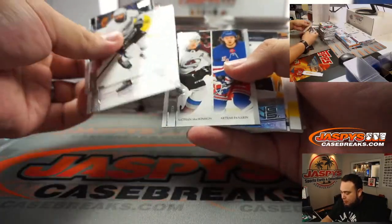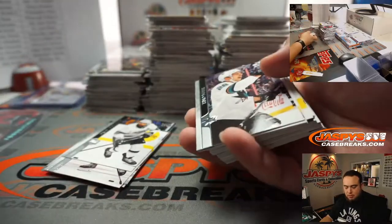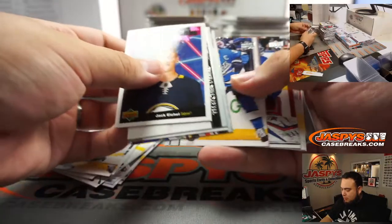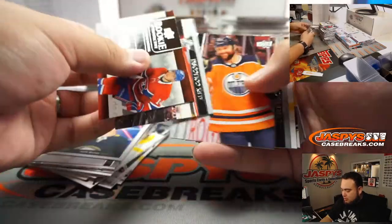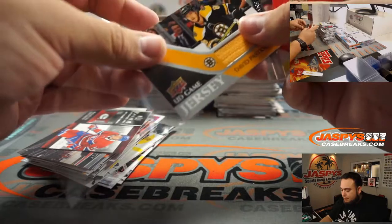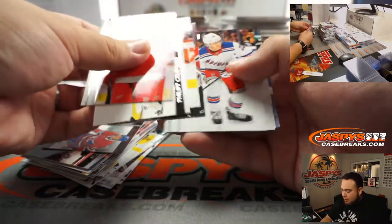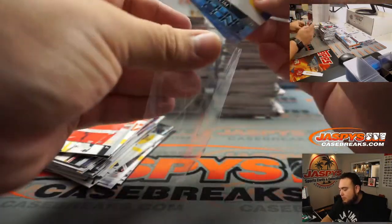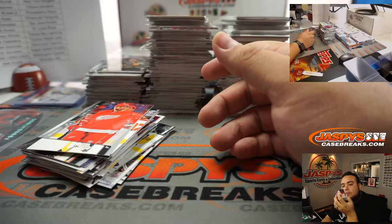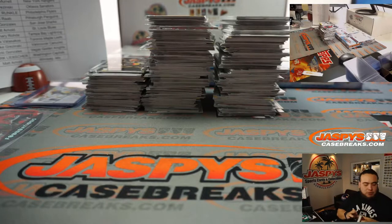Also, guys, if anybody's interested, I think we will be having some of these for personals as well. I don't know how much, but we will be. Jack Eichel UD portraits. David Pastrnak. Relic here for the Bruins, sorry. It's going to Matt Arnold. Gustav Lindstrom. Is he related? Excuse me.